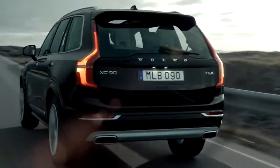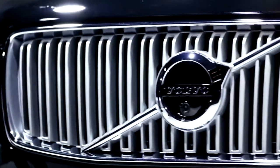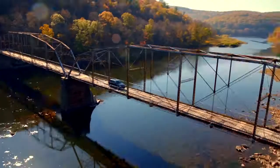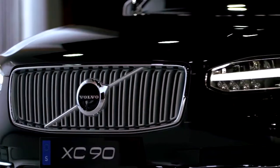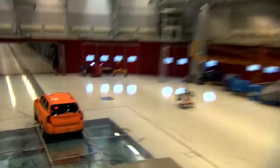This is Volvo's all-new XC90. It's the flagship model in their range, so not surprisingly, they've spent a great deal of time getting it right. And because it's a Volvo, safety has been right at the top of their priority list. Which is why I'm about to watch one being demolished.